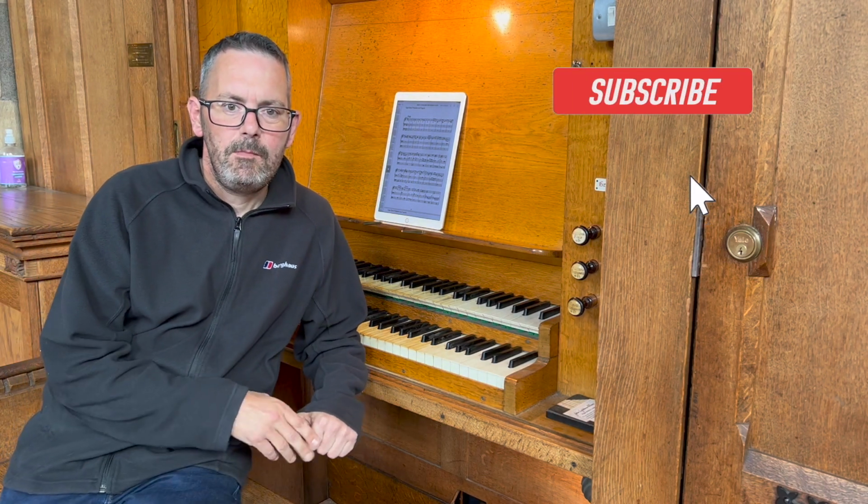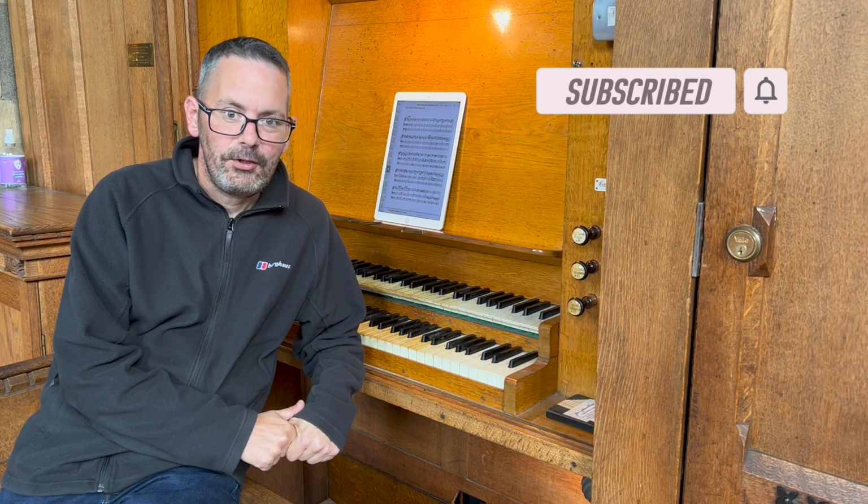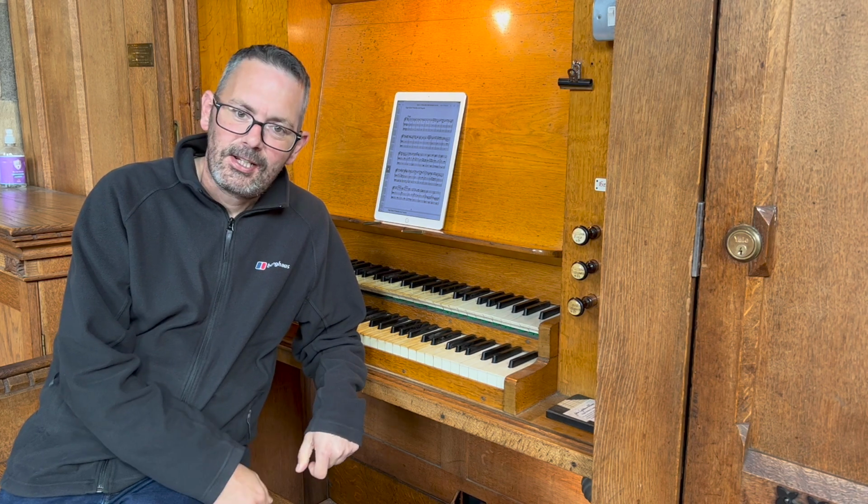Hello, today we're at St Peter's Church in Croft in North Yorkshire to look at this amazing organ. Let's have a look.